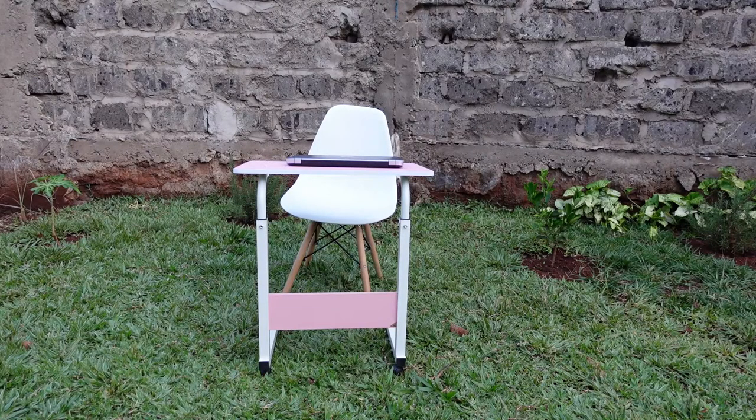How the portable laptop desk came out, so convenient, you can work from anywhere.